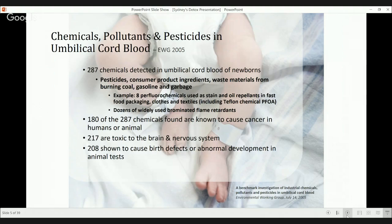That's terrible. It is, and this is a slide that's upsetting. I think it's a very impactful slide. But 180 of these chemicals that were found are known cancer-causing in humans or animals. Over 200 of them are toxic to the brain and the nervous system, and over 200 have been shown to cause birth defects. So something to think about if you're in your childbearing years, to really cut down your exposure to these toxins.